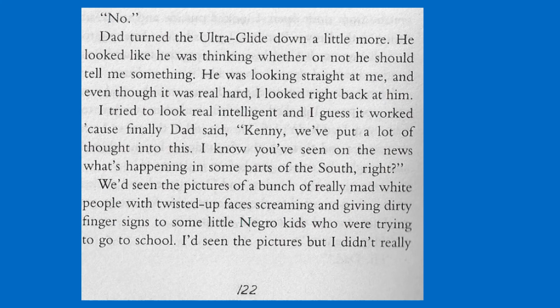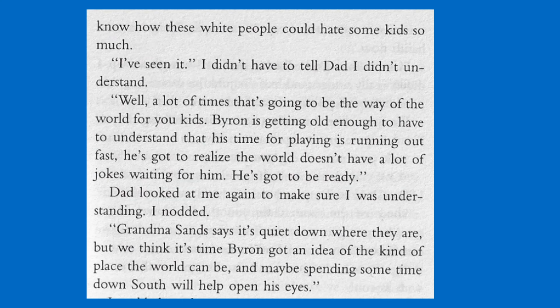Kenny, we've put a lot of thought into this. I know you've seen on the news what's happening in some parts of the South, right? We'd seen the pictures of a bunch of really mad white people with twisted up faces, screaming and giving dirty finger signs to some little Negro kids who were trying to go to school. I'd seen the pictures, but I didn't really know how these white people could hate some kids so much. I didn't have to tell Dad I didn't understand.